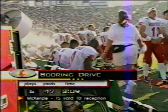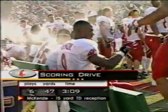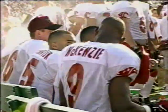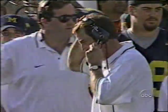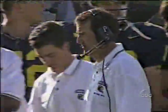Quarter possession is beyond their average. Yeah, it takes them a long time. What took so long, guys? 15-yard reception by that youngster right there, Kevin McKenzie. Out of Long Beach, California, he's a senior. The average length of Washington State possession over the season, 1 second less than 2 minutes.